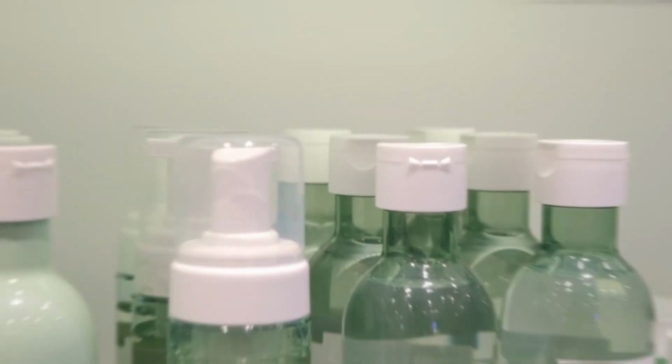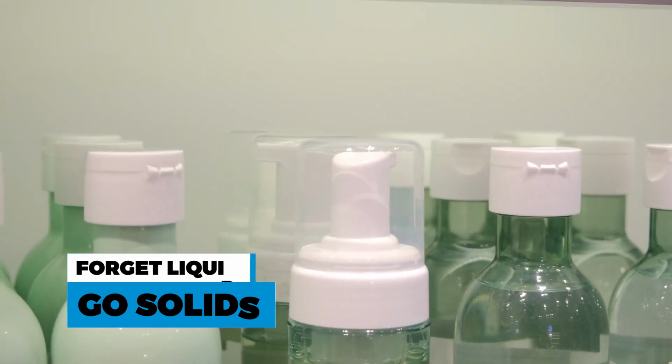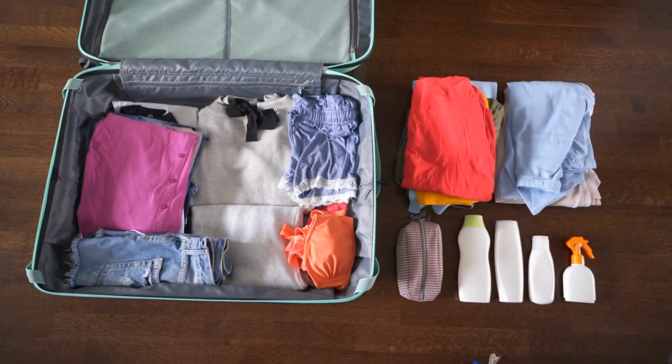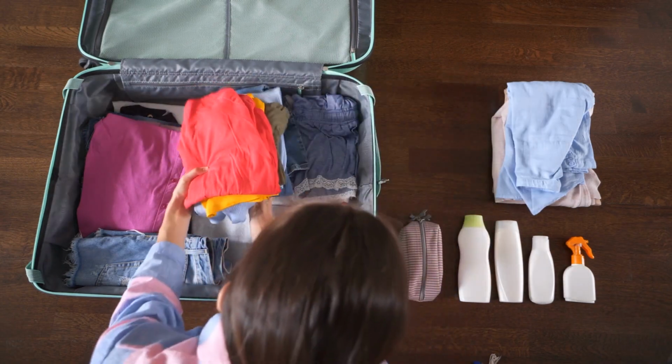And now, forget liquids, go solids. Just like a detergent bursting scare, you often keep fussing over liquids in your luggage. A little spill and your beloved shirt can be ruined. To avoid that, prefer more solids.